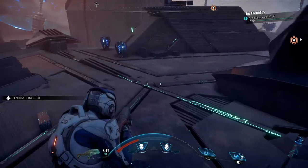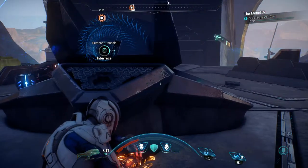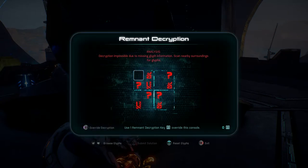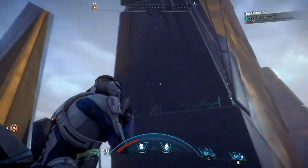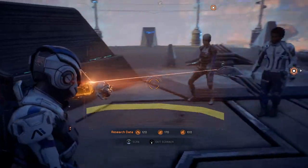Detect a high level of Remnant encryption here, Pathfinder. To continue, you will need to decrypt it. Okay, let's find these glyphs. Wonder if I'd get anything on the scanner.